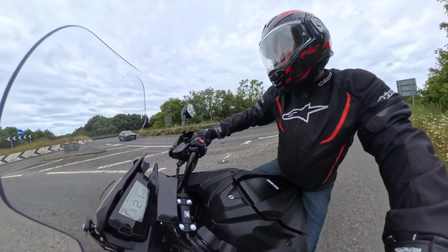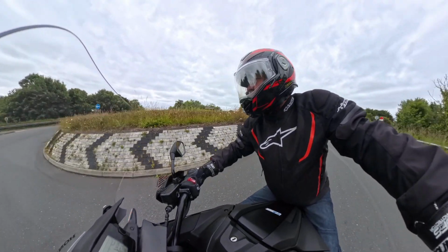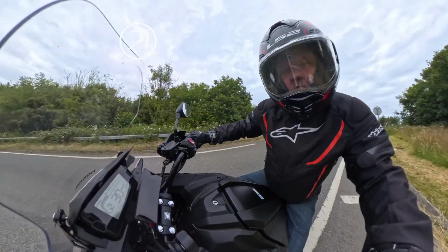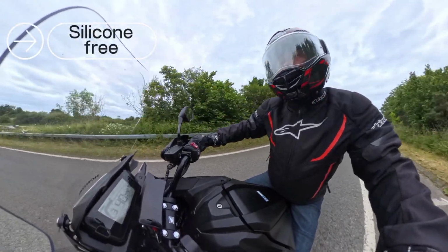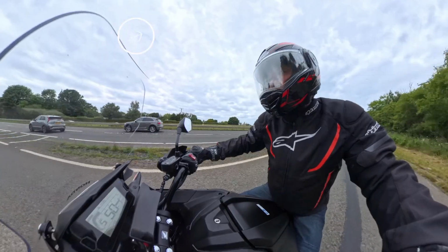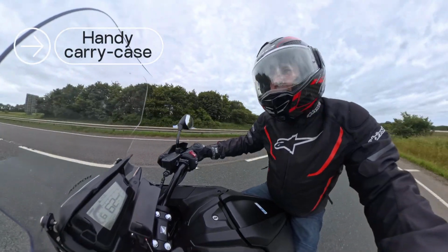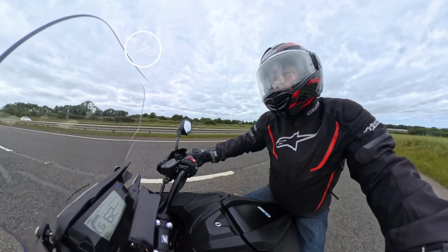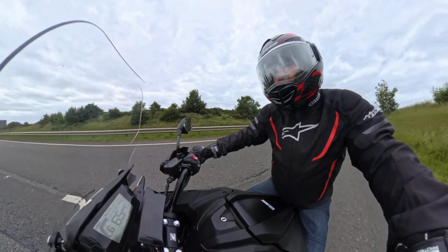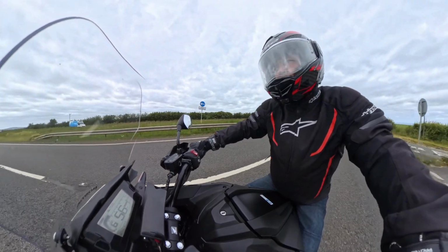We are now approaching the A30. Let's see how we get on. Holiday traffic not too bad at the moment, but it's definitely ramping up. Okay, wind noise again at a minimum. I could hear the traffic, but not that humdrum you would expect if you weren't wearing any earplugs at all. We're doing a recorded 64 miles an hour at the moment. All is good.